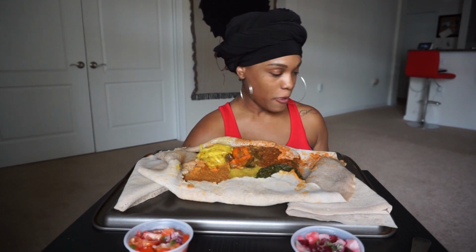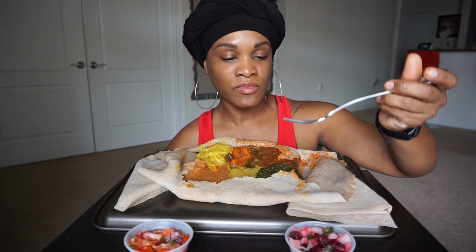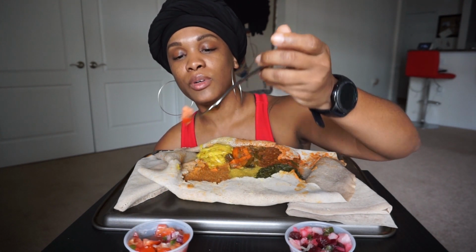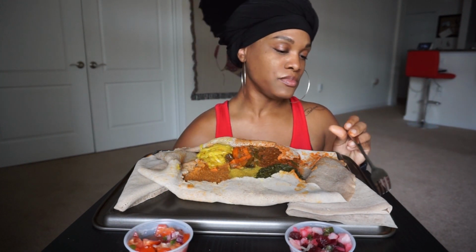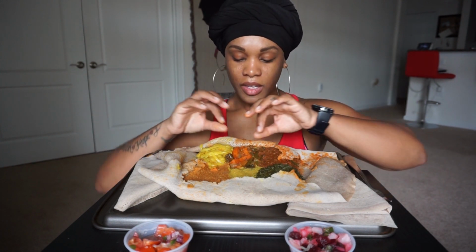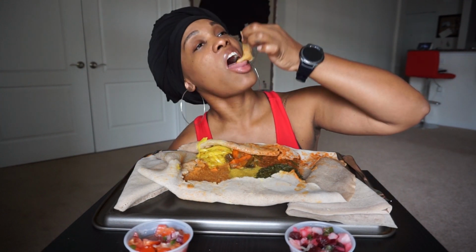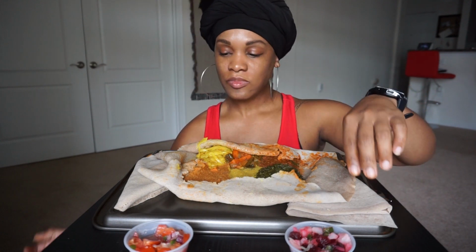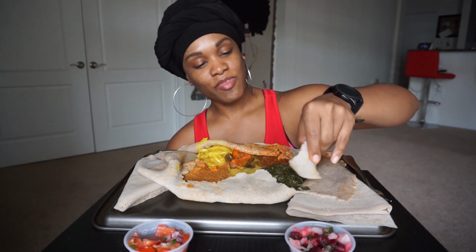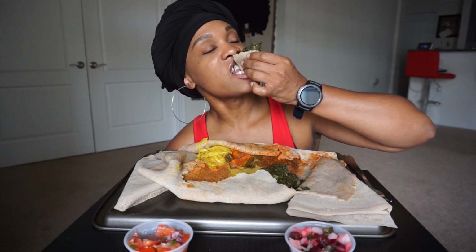All right. I'm hungry. So let's get into this. I'm not really into beets. But tomato salad is one of my faves. I could probably eat it every day. Oh my goodness. And you can taste the citrusy. It tastes like there's lemon juice in there. I normally put lime juice when I make it. But what I'm gonna do is take some of this injera and try some of these collard greens.